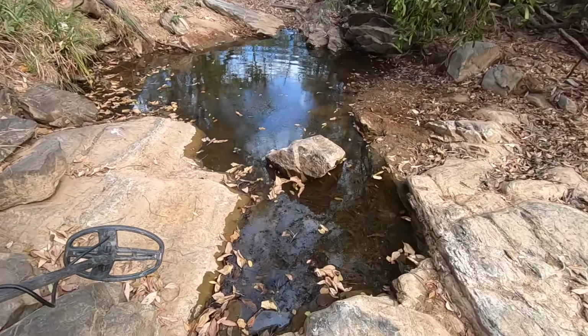This is kind of a curious little relic I just dug. Not sure what it is. Brass, kind of, hollow on the inside and it's kind of crushed. Must be maybe the end of a knife or something, I'm not sure. Sun's going down a lot faster than I thought it was going to, so I'm scooting along the creek bank, seeing if I can find any nuggets.